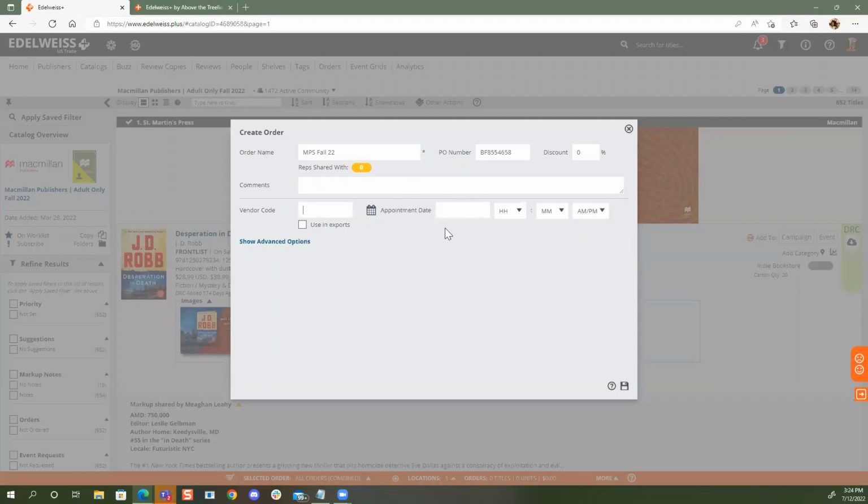Another feature that's great for streamlining your ordering process is entering your appointment information so that you can organize your orders and work through catalogs based off of the appointments that you have scheduled or set up with your sales reps.